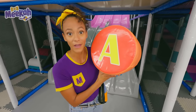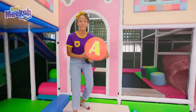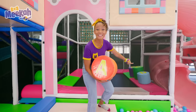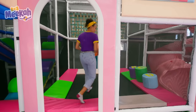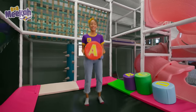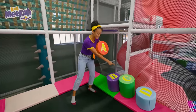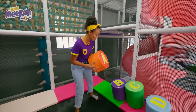I wonder if there are more letters around here. Let's go look. Okay, I have the letter A. I wonder if there are any other letters around. I see letters in there. Let's go inside. Whoa, this is a trampoline. All right, let's see. I have the letter A, and there's B, C, D. This is definitely where the letter A goes.